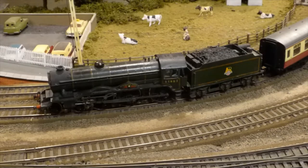But the whole thing has been weathered. The chassis in particular has been nicely weathered. And the actual body is a much darker green than the Hornby original. In fact, it's been quite heavily weathered, and it's just got a nice metallic sheen to it. It's not perfect, but this one with postage cost less than £30.